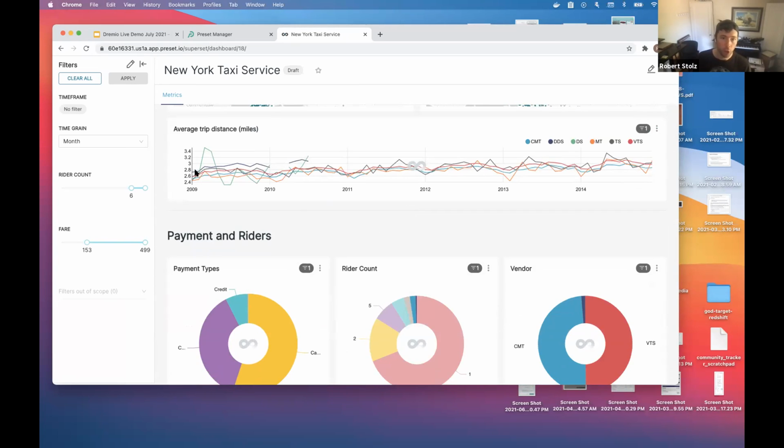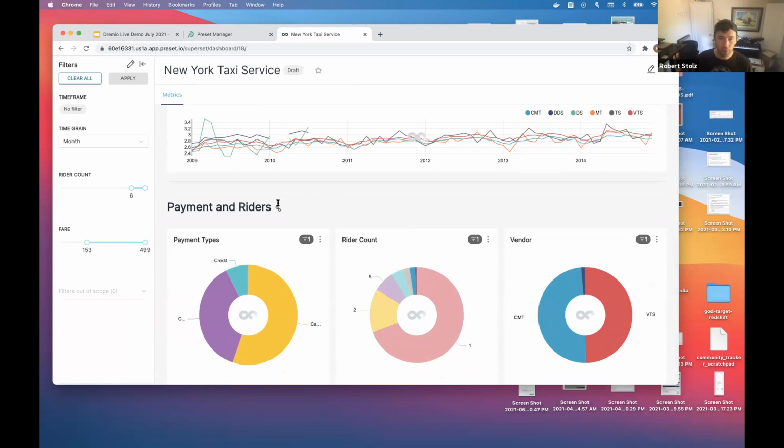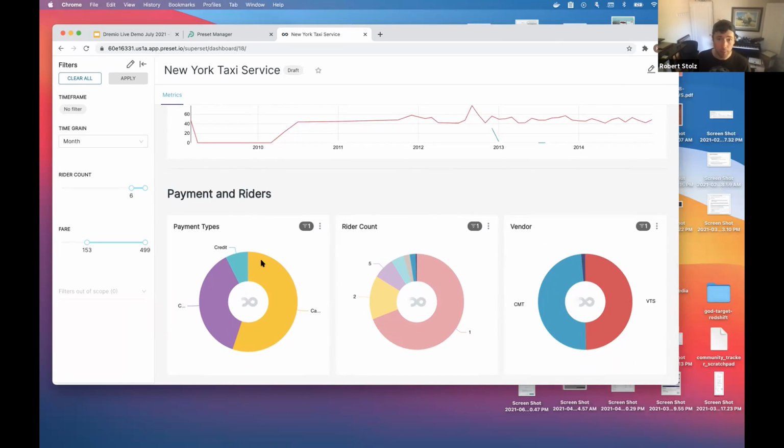Down here, we have a chart that shows average trip distance, and it's broken down by what the different taxi vendors are. So there are different taxi companies that are able to do this, and that's basically what this shows. And then down here, we have operational data about payments and riders. So different rider counts, which vendors are providing the most rides by the period that we've selected, payment types, stuff like that. So maybe large groups are more likely to use one particular vendor than another. That might be useful data if you're trying to make decisions as a taxi company in New York.